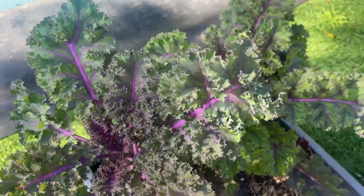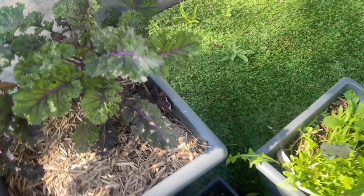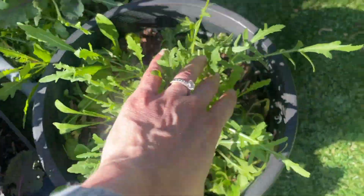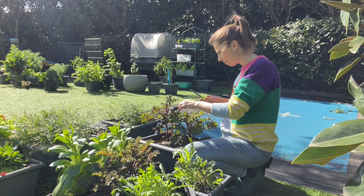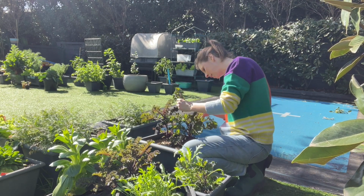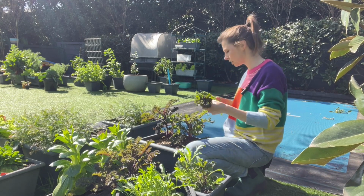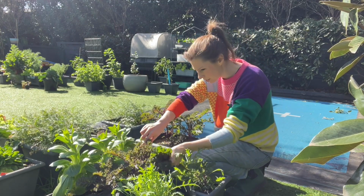Purple kale, finally got that to recover from all the pests, and that is now doing well. Again, well protected by those nets. There's purple kale here too. And I've been really enjoying the rockets. My all-time favourite way of cooking kale is just in a fry pan with salt and garlic. Makes it delicious. And so, so good for you.